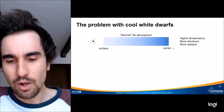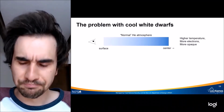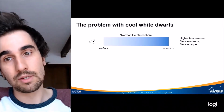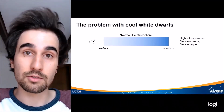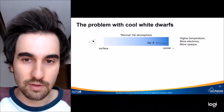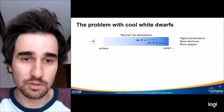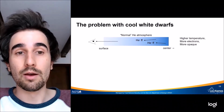So the problem with cool white dwarfs, and especially with helium-rich cool white dwarfs, is that they have a very transparent atmosphere. So let's see why this is the case. So let's look first at a normal temperature, warm helium atmosphere white dwarf. If you have a warm atmosphere, it means that you have many electrons in the atmosphere. And this means that you can have a lot of helium minus free-free absorption, which is the dominant source of opacity in those objects. So if you have a lot of this kind of absorption, it means that photons that come from deep into the atmosphere cannot come directly to us. They are blocked before they do so.